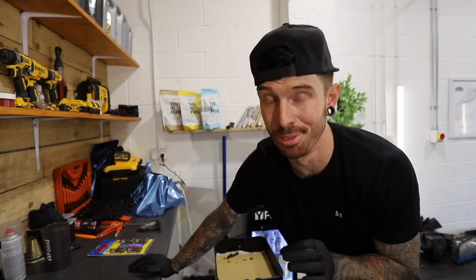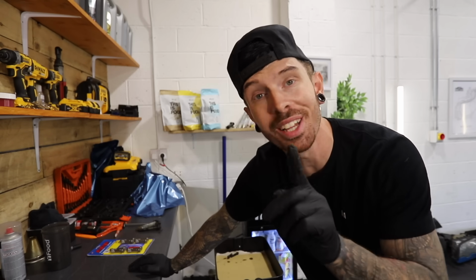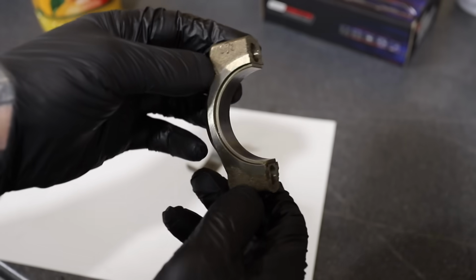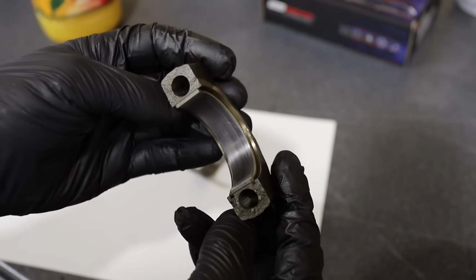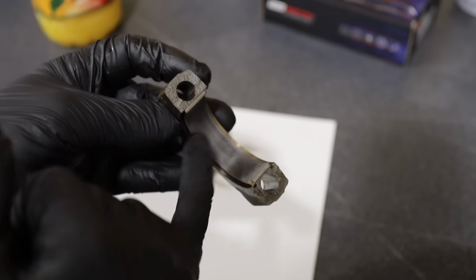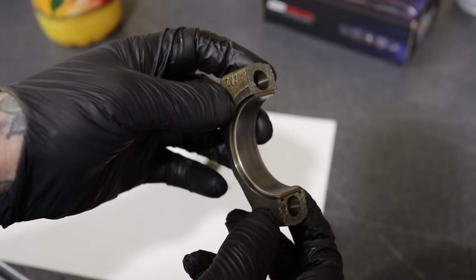After all that, the 122,000 mile rod bearings are really not that bad, although I've only got one out so far. Okay, so here we go. Here is the bottom of the con rod, which I think actually tends to be the worst, but this is not actually too bad. Here's the bearing in the middle. It's not actually too bad.